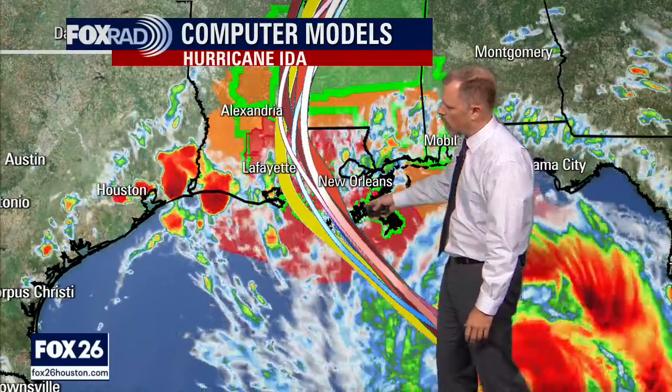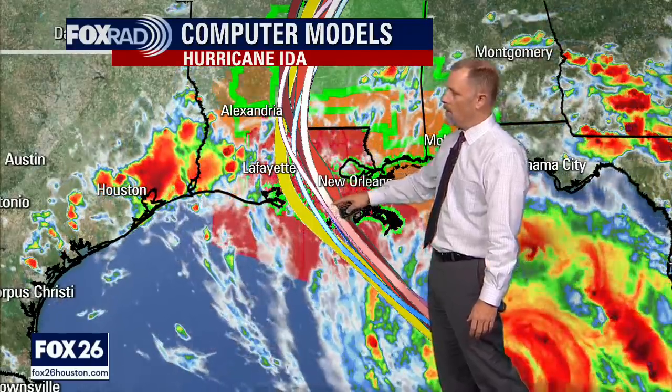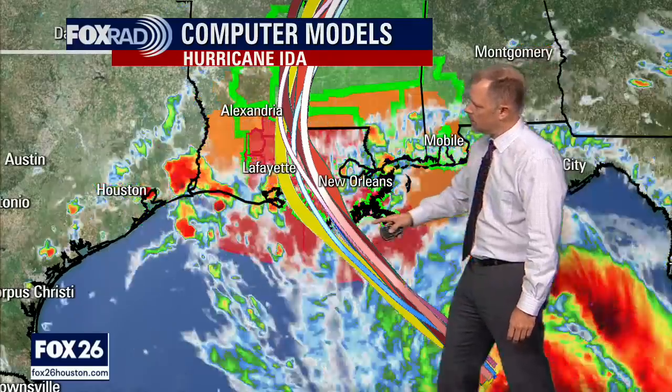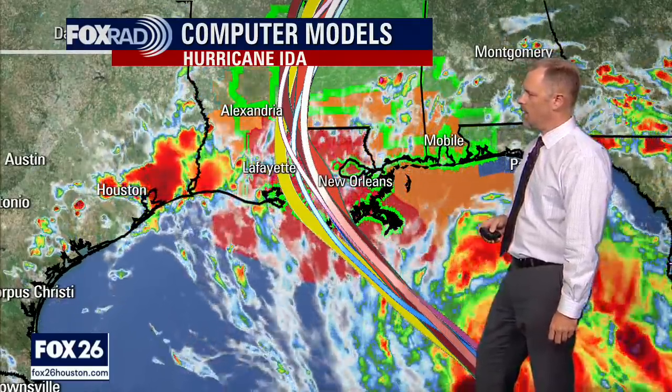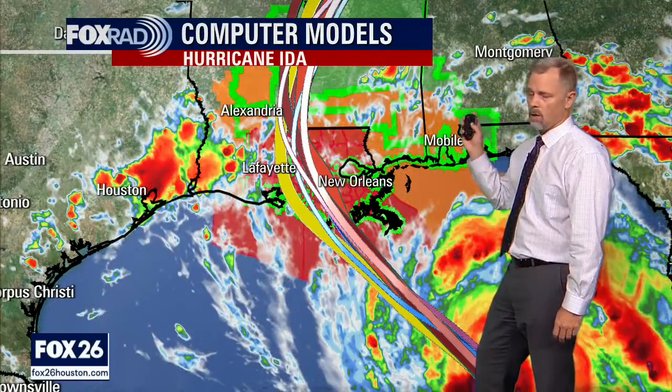So all the computer models now are keeping it right in that Louisiana coast, making landfall more or less central to southeast Louisiana, and then continuing to move right on through the central portions of that state up into Alabama, and then eventually getting back into Mississippi, and it's going to be very active overall as we look. Steering currents are still in place.